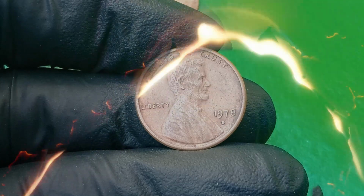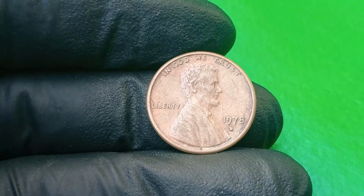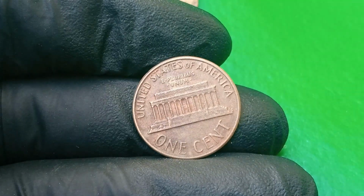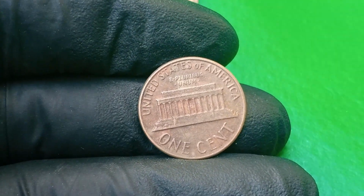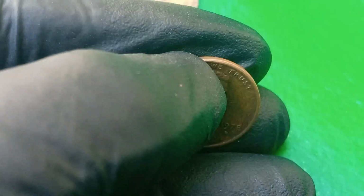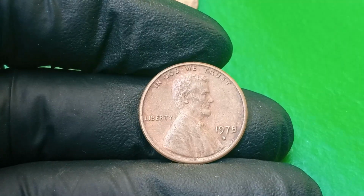First, there is the error of doubling or overstriking. The coin is said to feature a prominent double die obverse, DDO, combined with doubling on the reverse, where letters and design elements such as Liberty, In God We Trust, the date, the mint mark, even Lincoln's profile show secondary, shadowed lines, ghostly echoes of another image misaligned slightly, perhaps due to the die having been tampered with, rotated, misaligned, or repunched on press.